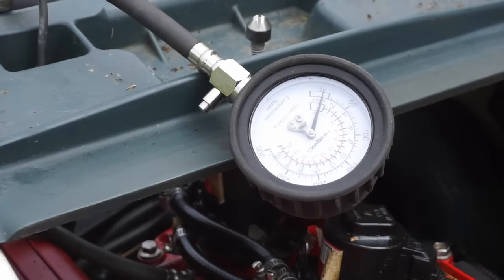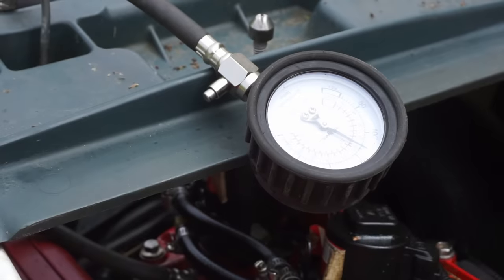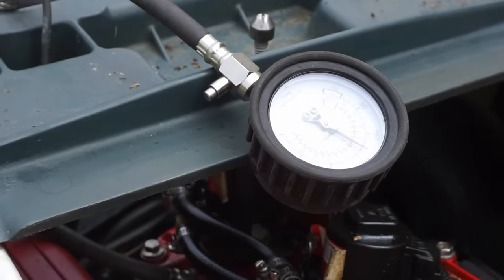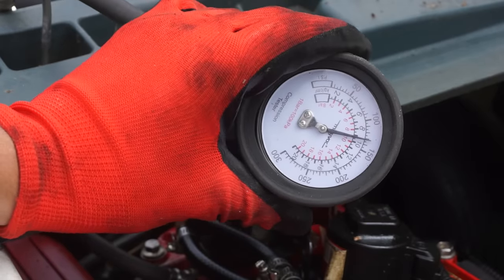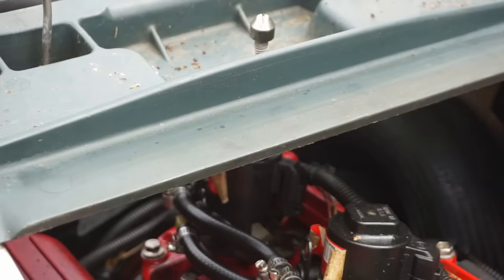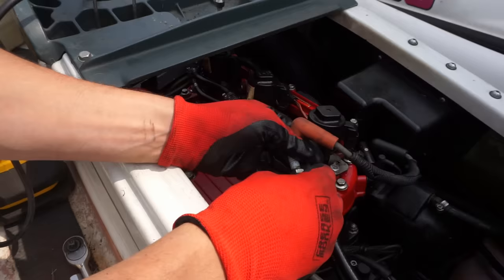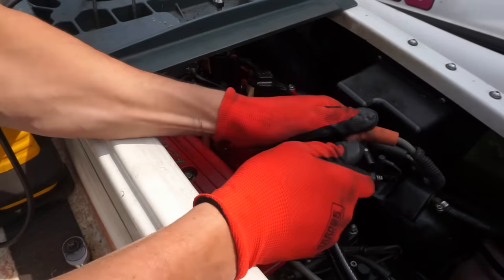Alright, here we go. Throttle open. That one's a little bit lower, about 132. Still not bad. All right, compression checks out for all three cylinders. All right, check plug number one first. Let's see if we get anything.